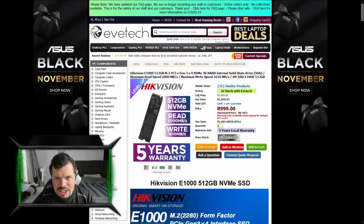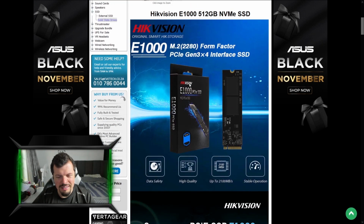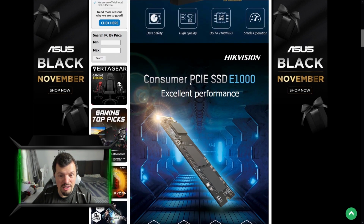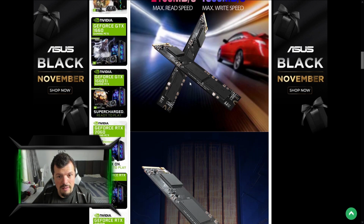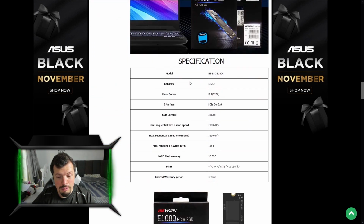At number 8, it's a Hikvision E100 512GB NVMe SSD. The reason that I've selected this one is it's £1,000 for an NVMe SSD that's 512 gigs. This is absolutely fantastic. 2000 megs read, 1610 writes, a bit of a random write speed that they've assigned to it, but that's obviously the average that they got to, because in my testing of the E2000s and the E100s, they've been pretty much on the money with their ratings. So this should be a pretty good buy.